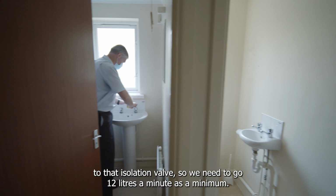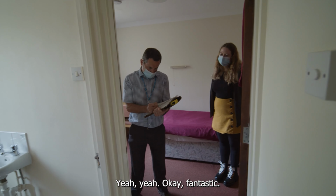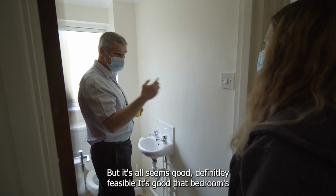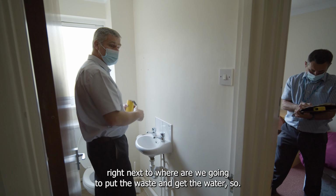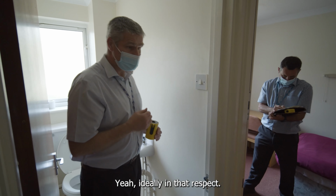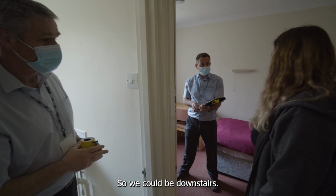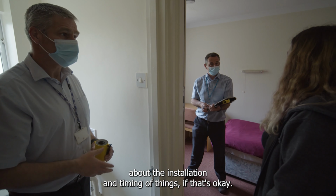So we need about 12 litres a minute as a minimum. Yeah, we've got that. Okay, fantastic. It all seems good. Definitely feasible. It's good that the bedroom's right next to where we're going to put the waste and get the water, so ideal in that respect. Okay, so we can go downstairs and have a bit of a chat about the installation and the timing of things, if that's okay.